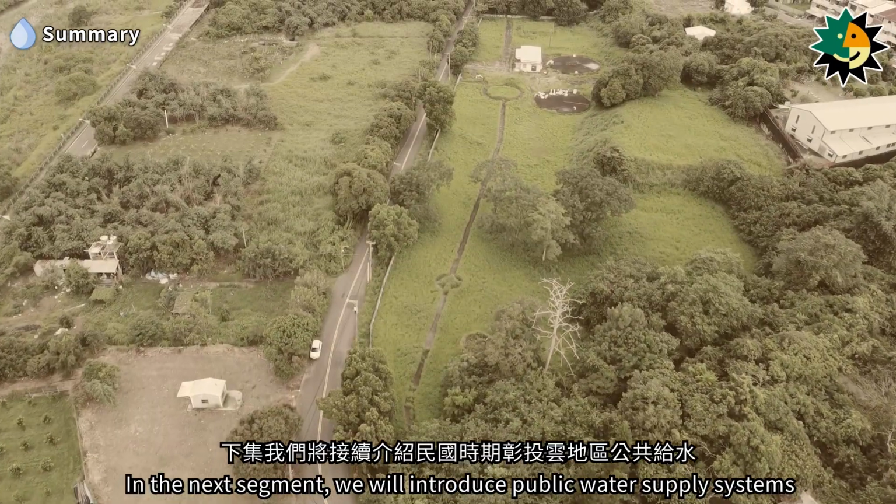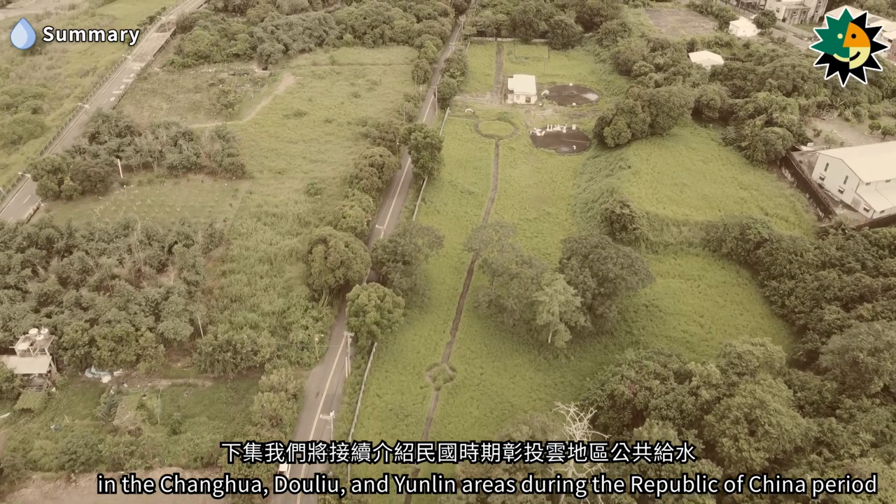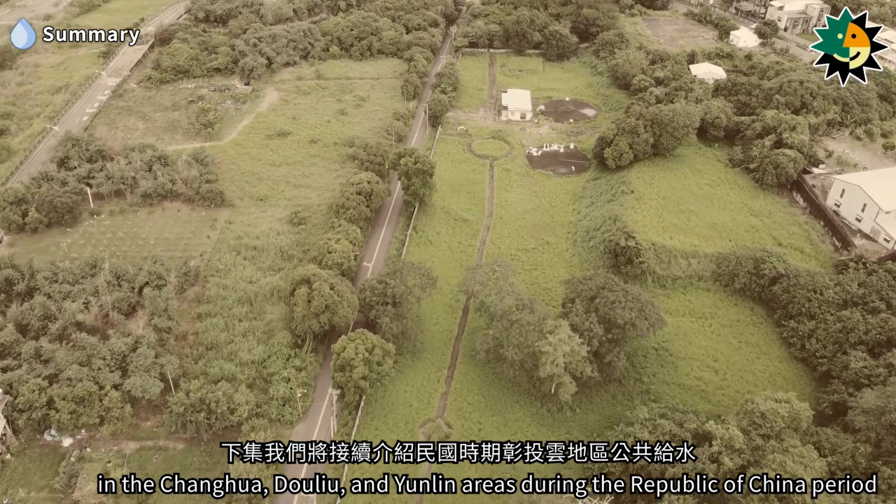In the next segment, we will introduce public water supply systems in the Changhua, Douliu, and Yunlin areas during the Republic of China period.